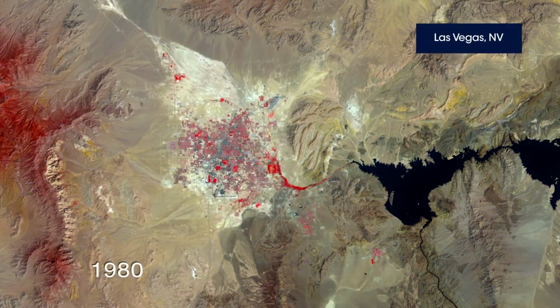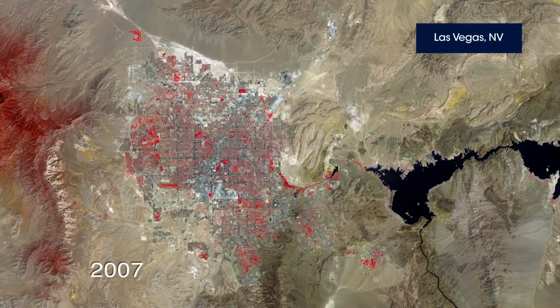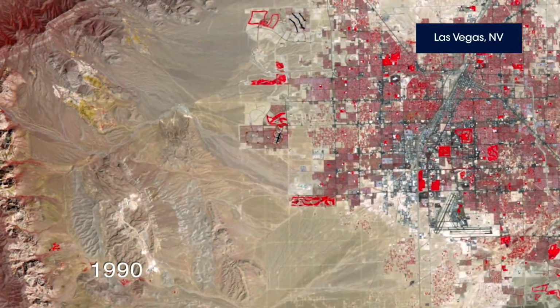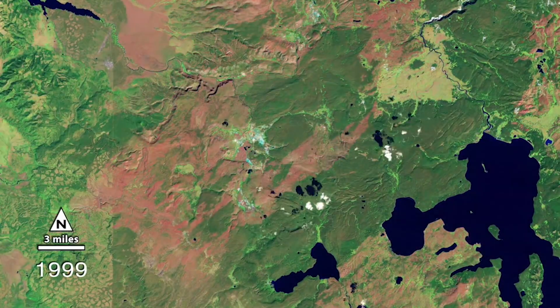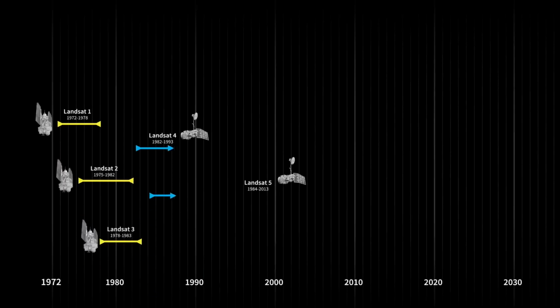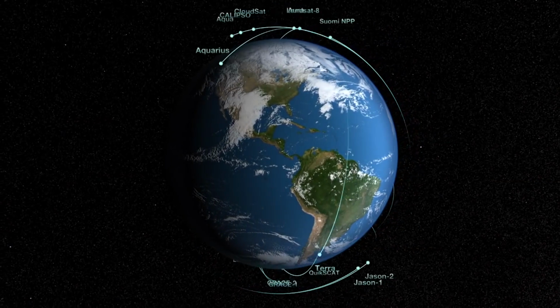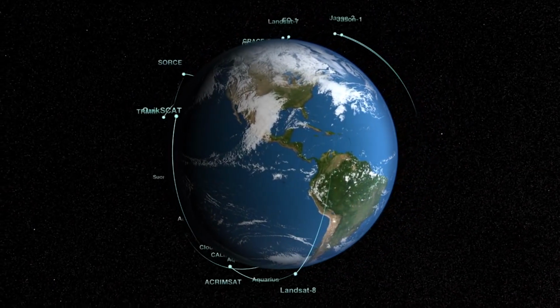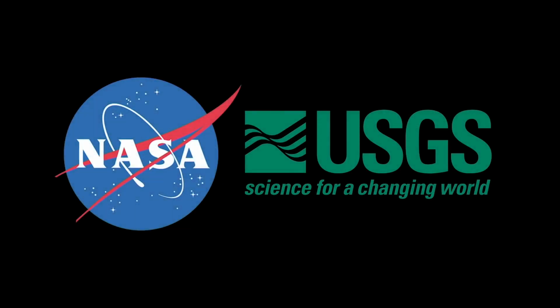How is the Earth's surface changing over time? Can we look at how urban areas spread? Can we look at how deserts sometimes move into urban areas or move backward? Can we really see how deforestation is taking place? Where are people cutting down trees? Where is there regrowth of forest? Landsat is just a critical series of spacecraft that have really helped us understand this planet and how it changes over time. So this is the 9th one in the series, and I just think it's an incredible partnership between NASA and the U.S. Geological Survey.